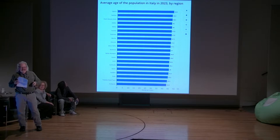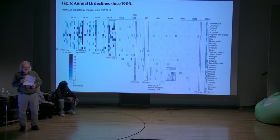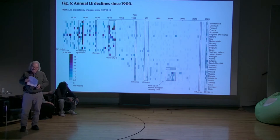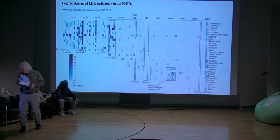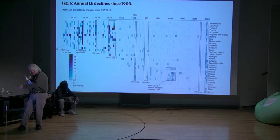They do look older. Okay, do Italians always and forever get older? Is this like the iron rail in the future? Italians will always be older? Well, no. Every once in a while, a lot of people die. You know, and the life expectancy goes down. However, you can compare Italy to all these other countries. There's a whole bunch of them here.